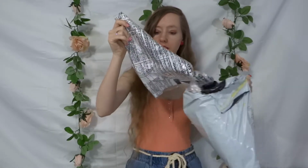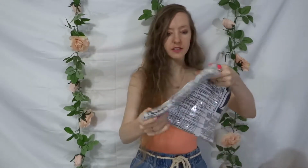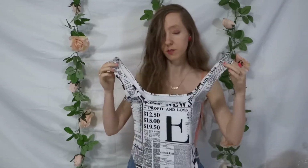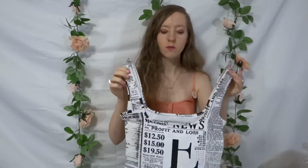Alright, so our next item is a fun one. This is a newsprint bodysuit. I ordered this in a size small, which was the smallest size they had. You may wonder, why would I get a newsprint bodysuit?